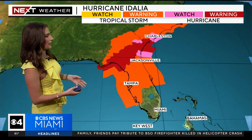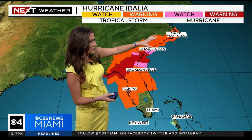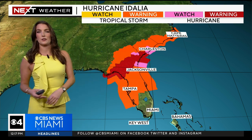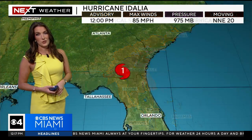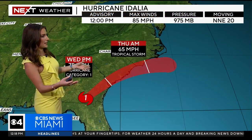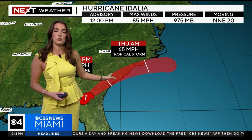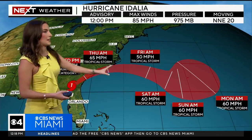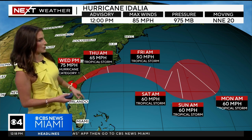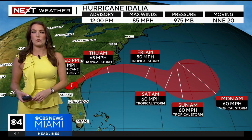Nevertheless, it's still bringing those impacts widespread into parts of Georgia, the Southeast, up through the Carolinas as we head through the remainder of the day today and also into tomorrow, before it then eventually starts to exit out towards sea. So here is that latest forecast cone. It moves into the Carolinas heading into late tonight, weakening into a tropical storm. It emerges out over the Atlantic heading into Thursday afternoon and Friday, where it's going to continue to meander out near Bermuda, heading towards the upcoming weekend.